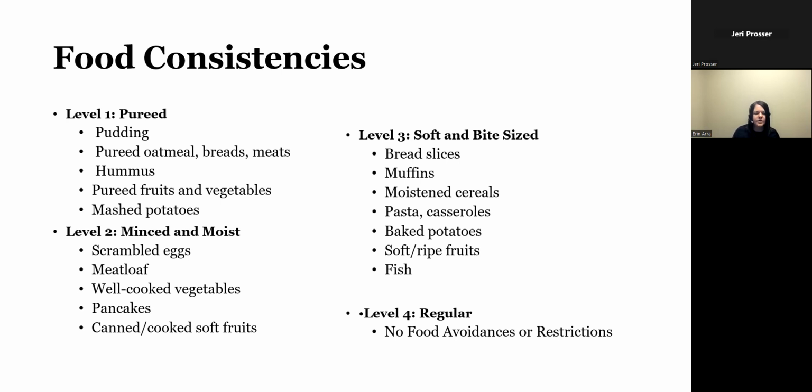With soft and bite size, you want to avoid certain things like nuts, seeds, sometimes really hard foods, stringy foods, but these are typically foods that you can tolerate. When it comes to meat, maybe focus on ground meat or a pretty tender meat, or use gravies and such. Minced and moist is a bit more soft, and you also see some extra things added to make it moister, so a lot of sauces are used in this. And then we talked about the pureed.